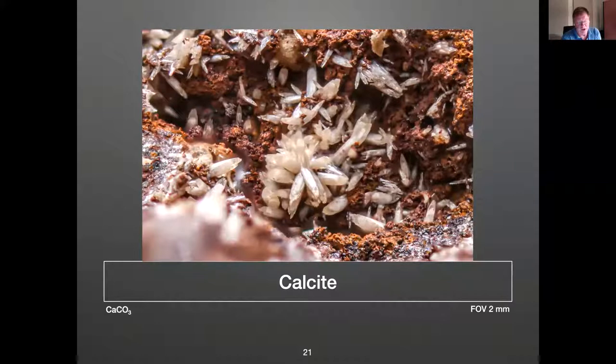Strangely enough, calcite was not a common mineral in Iron Monarch, but restricted to just a few isolated areas. But that was compensated, on the other hand, by regular finds of specimens up to 30 centimeters, which is huge.